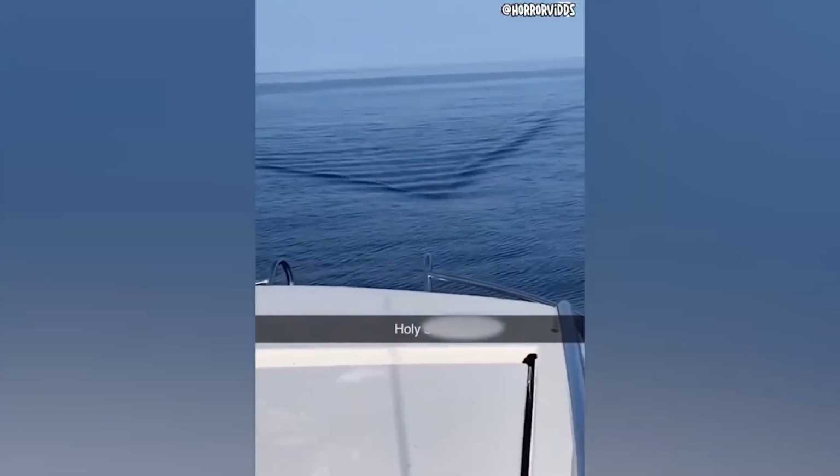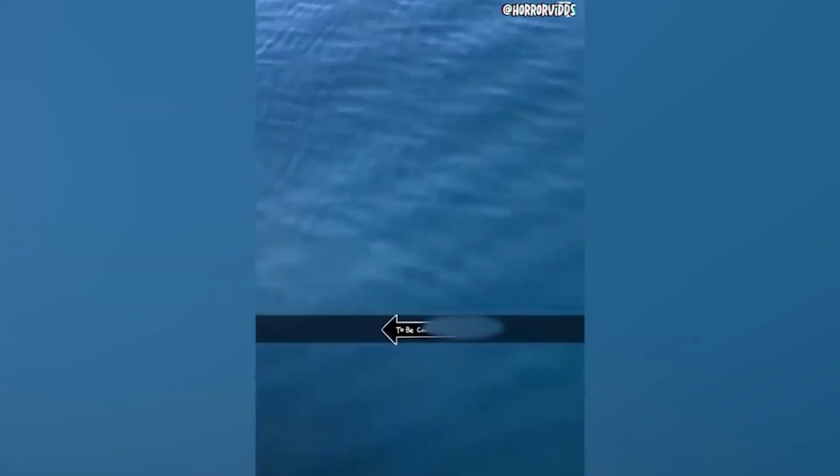And true to their name, Horrorvids shares with us something spine-chilling. Taken from the front of a boat, the camera spots something on the horizon swimming forward, creating a large wave as it goes. I can't repeat what the caption says, but just know it pretty accurately summarizes what I think most of us would be saying if we saw something this big hurtling towards us.